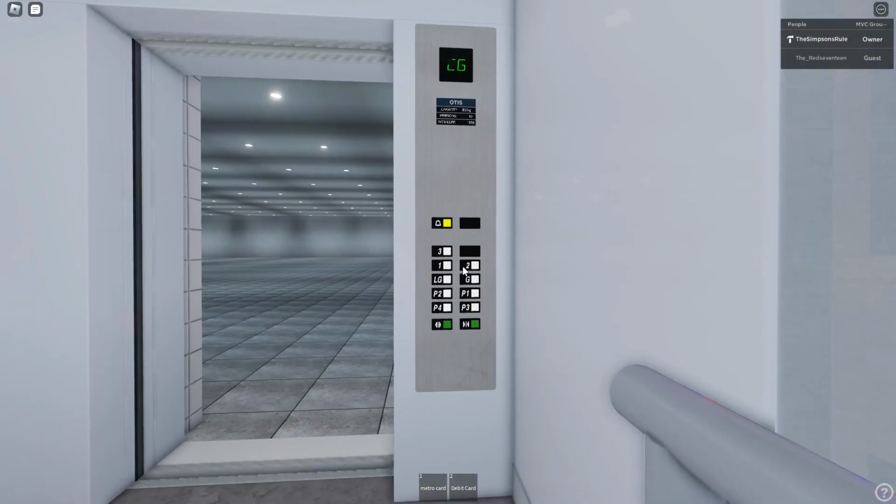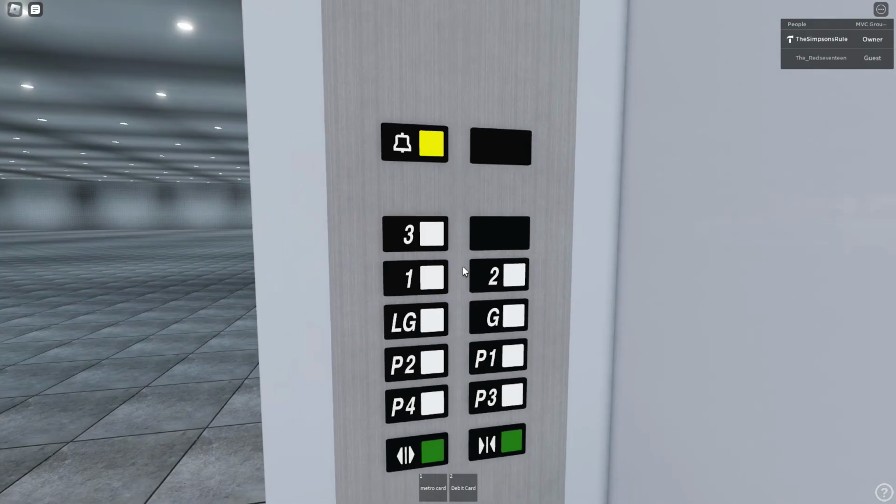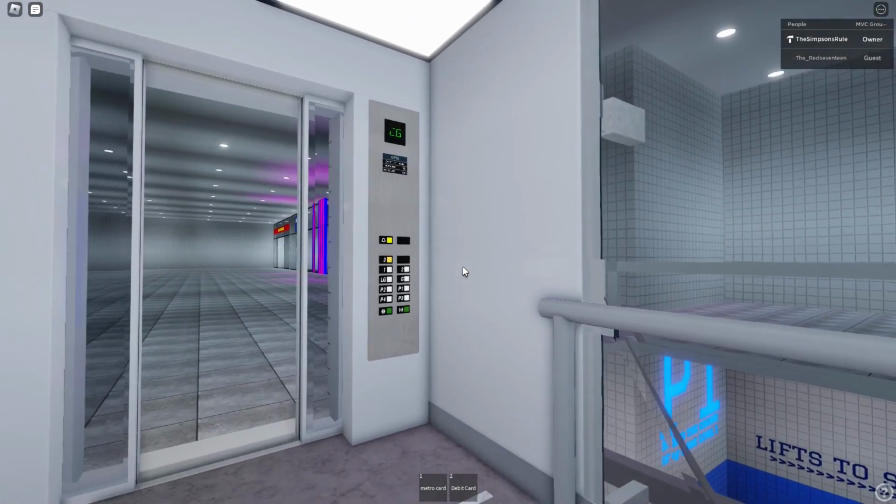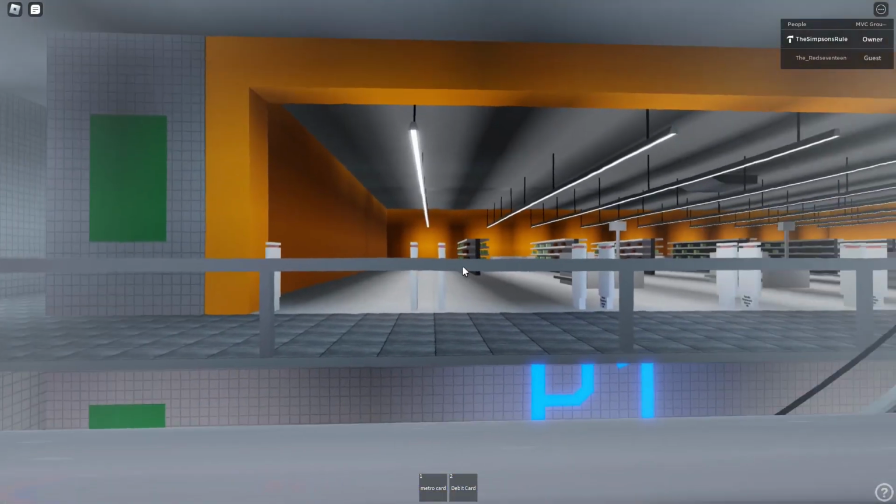And now I'm gonna take one of the glass lifts up to floor 3 because I'm gonna show an update to Outler Hop into the lift itself. You'll find out what happened to it.